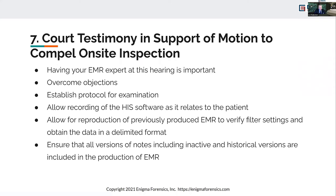When that motion to compel hearing is held, having someone like myself there to be able to answer questions of the judge, overcome objections, and help establish protocols for the exam to ensure that it's effective and not a waste of everyone's time is important. Recording of the HIS software should be allowable. An agreement to redact or cull out anything captured that doesn't relate to the patient is something I see no issue with, but the ability to document and record is critical.